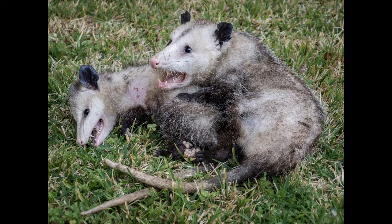In the Masters category, Possum Love received a score of 13. The photographer caught quite a moment here. Both of the possums are sharp, and I don't know what they're doing. They're snuggled together, I guess.